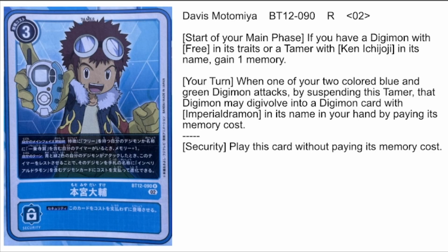And then as far as some of the other tamers, we already knew that the main characters from each of the subsequent seasons of the anime is going to be represented because, well, in the last season of Cross Wars, the Boy Who Leapt Through Time, they all made a cameo appearance at the end. So we got a new version of Davis, and this is a 3-costed Davis with the ability at the start of your main phase. If you have a Digimon with free in its traits or a tamer with Ken Ichijouji in its name, so this does work with Ken and Davis, then we get to gain 1 memory, so it's just a nice easy way at gaining some extra memory.